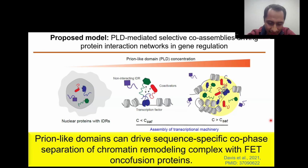Yeah, so there is work from other labs that show that all the aromatics are capable of driving these interactions in Prion-like domains. There's also a sequence of how strong these interactions are. So phenylalanine has the weakest interactions. Tyrosines have intermediate. In fact, tryptophans are much stronger in driving these interactions. So yes, you can replace them with other aromatics. So there's a lot of work from Mittag and Pappu labs, and more recently from our lab too, that show this kind of behavior.